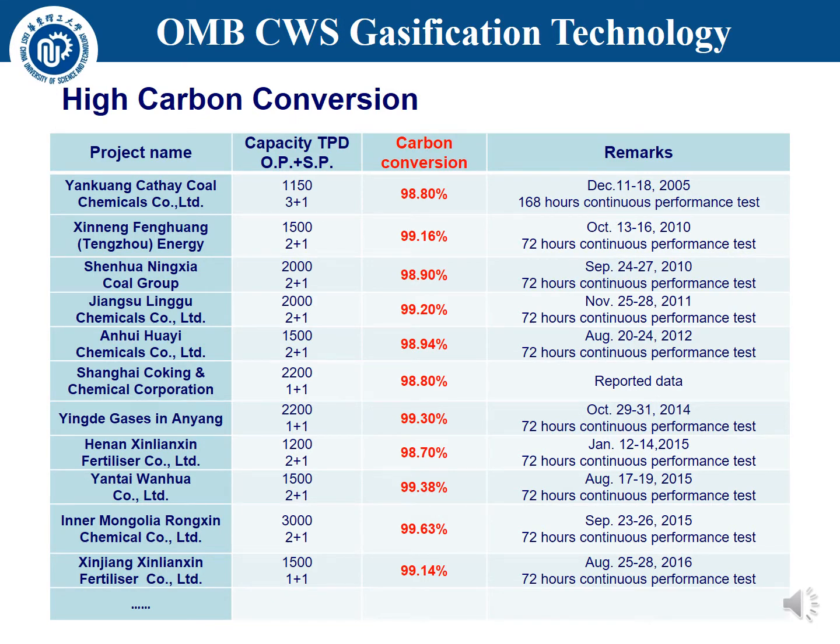Due to the main features of the OMB CWS gasification technology, the high carbon conversion rate has been validated by performance tests from different projects. I listed several of them shown here. You can see the average carbon conversion rate is greater than 99%.